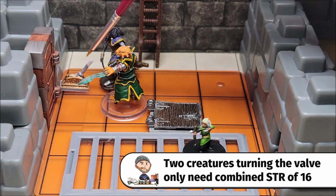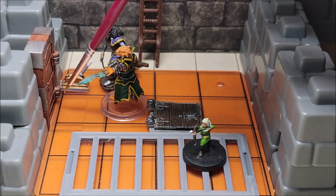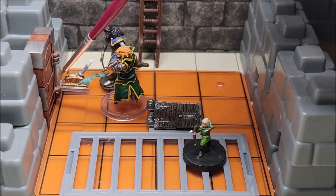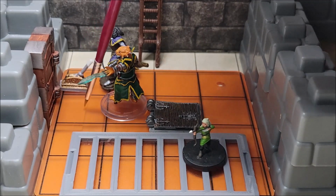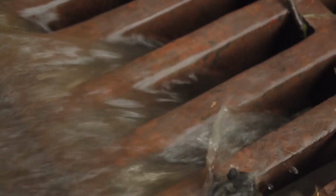Now, once they start turning the valve or raising the lever, this door here doesn't open in and out. It actually opens from the bottom up. So this door will start going into the ceiling. And once this happens, water is going to start rushing through, and a lot of it is going to go into the pit below.